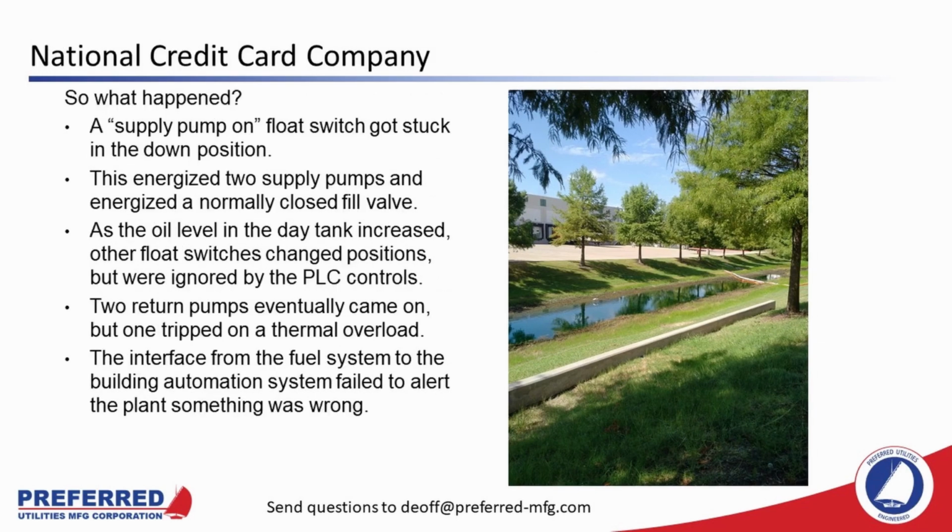Someone from the New York City headquarters of this company recommended Preferred take a look at this fueling system and quote a replacement. I saw the existing system had all the right field devices, but the controls were done in a PLC by a company I had never heard of. I suspected the problem was with the controls programming. The company brought in a couple of sharp engineers who autopsied the existing system and came to the same conclusion.